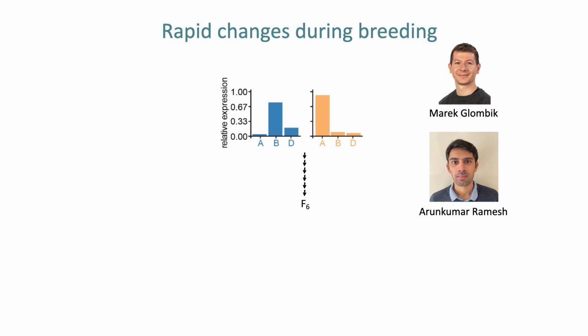So we've looked at this. We crossed together two different wheat varieties and looked down to the 6th generation where everything should have become stable again. Each line will become more fixed and stable.